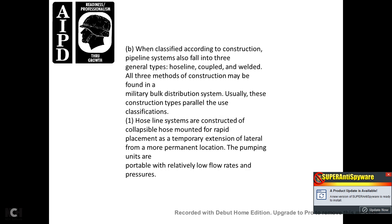B. When classified according to construction, pipeline systems also fall into three general types: hose line, coupled, and welded. All three methods of construction may be found in the military bulk distribution system. Usually the hose line system is constructed with collapsible hose mounted on rapid-deployment reels. It is made as a temporary extension or lateral from the more permanent location of the pumping unit. It is portable with relatively low flow rates and pressures.